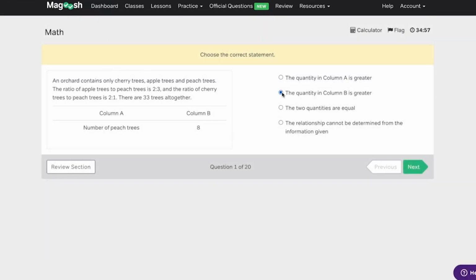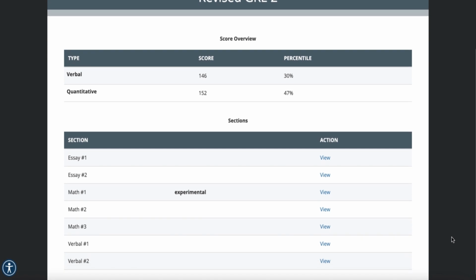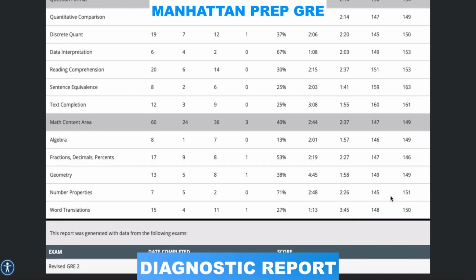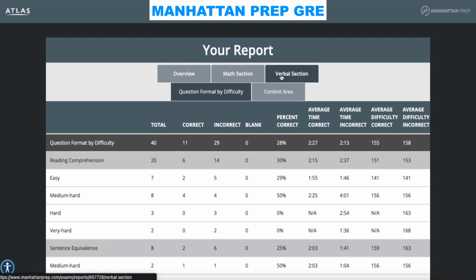And as a result of this design, you only get about 3 unique full-length GRE practice tests on the Magoosh platform, compared to Manhattan Prep that provides 6 full-length GRE practice tests with questions that are not found anywhere else on the platform. In addition, the practice test experience in Manhattan Prep beats that of Magoosh, as the tests are section adaptive and include an unidentified or experimental section just like the real GRE. You should also point out that with Manhattan Prep, you get a more detailed diagnostic report when you complete the full-length GRE practice test on the platform.